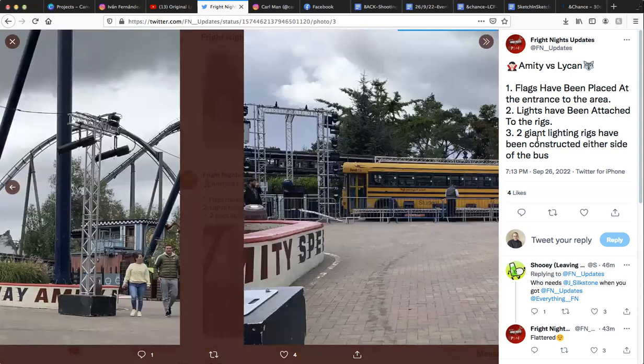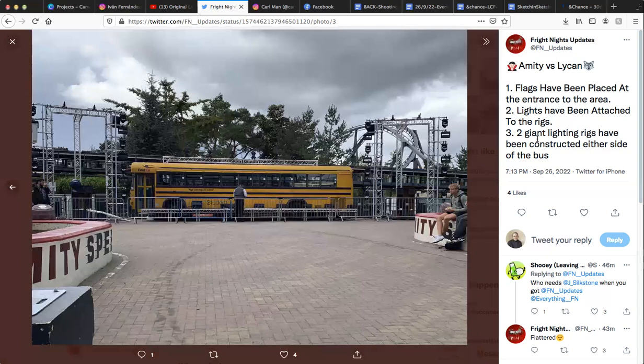But the biggest interesting thing is, of course, these 2 massive trusses next to the bus. Now, the reason why this excites me is the amount of lighting that is on these two trusses. This is like Amity's mini version of Legacy by the looks of it. But if you look on the top of the two trusses, you can see these two little black things pointing up. These are CO2 cannons.